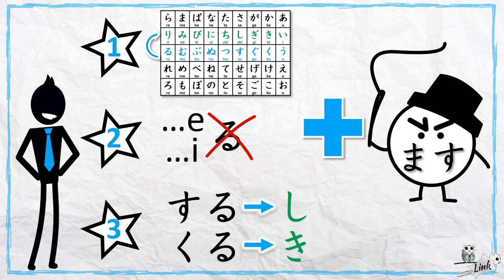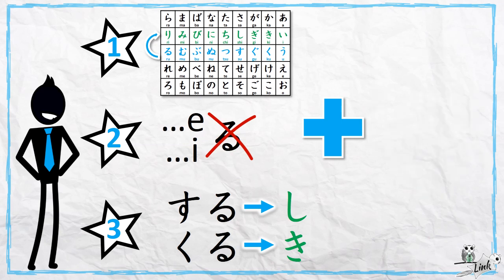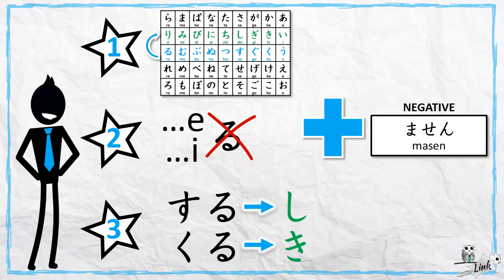Let's say you want to make the polite negative. Well, you just have to add masen instead of mas. For example, since wakaru, to understand, is a group 1 verb, the negative of wakaru would be wakarimasen, wakarimasen.